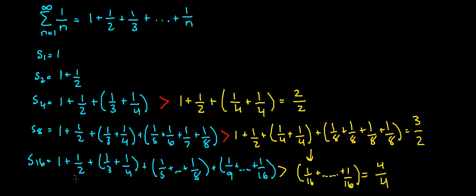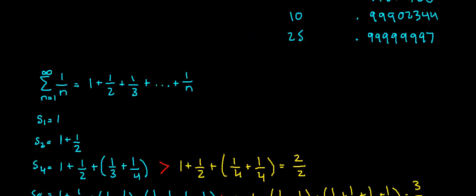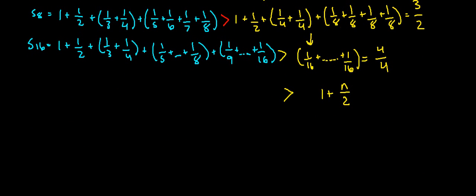Then S16, do the same thing. Now continue on with the 9th, 10th, 11th, all the way to the 16th. And then we will do the same thing with the 1/16ths. We'll put 8 1/16ths together, and it's going to equal another half. This right-hand sequence can be thought of this way: 1 plus n over 2. And here we can clearly see that as we go further and further out, when is this ever going to approach some limit? It won't. It's always going to get larger and larger and larger.